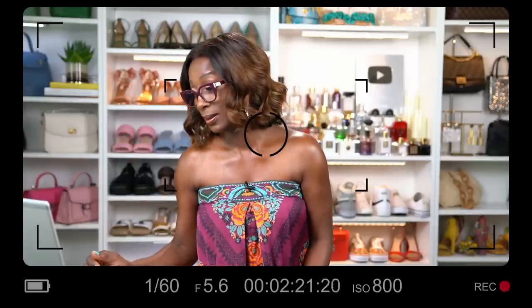I bought this dress in green. It's sold out. I bought this dress in green day before yesterday. It's sold out already in green. They had it in black. Why'd you get it green, honey?